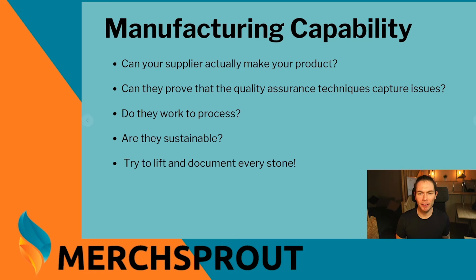So let's look at manufacturing capability a little bit. What we do with an audit is ensure as best as we can that your chosen manufacturer has the capability to not only make your product, but assure that your product can be made to the correct standard repeatedly. So we do that by ensuring that they work to process, ensuring that they're sustainable, looking at how long they've been open, their turnover, and just generally getting an idea of how robust we feel they are. Ensure that you try to lift every document and look under every stone, because no matter if it's the best manufacturing facility in the world, there'll always be room for improvement.